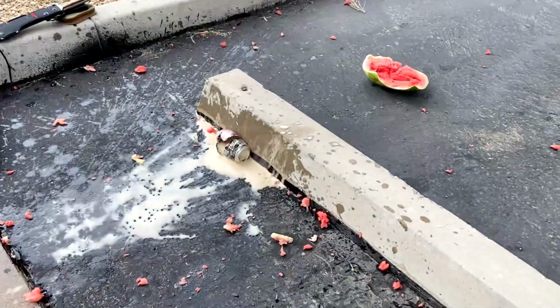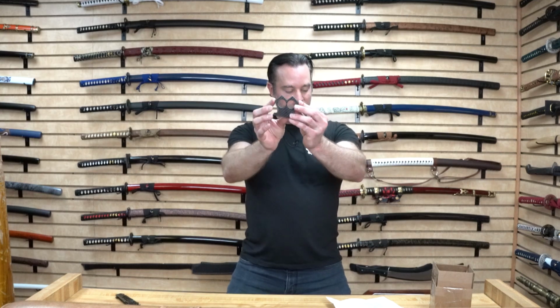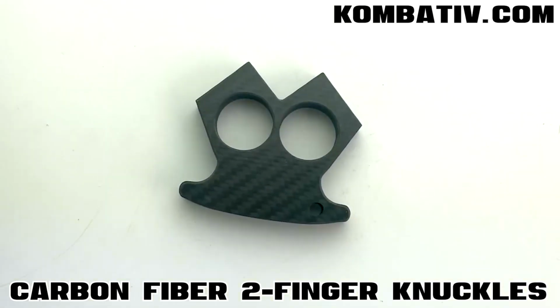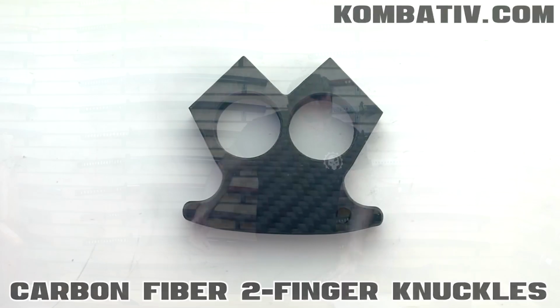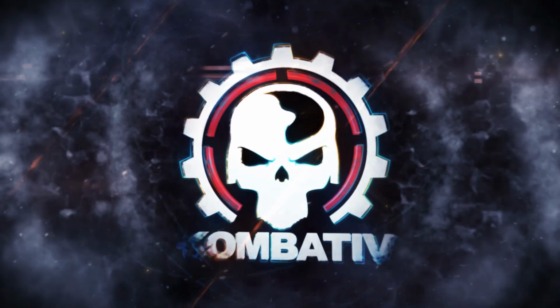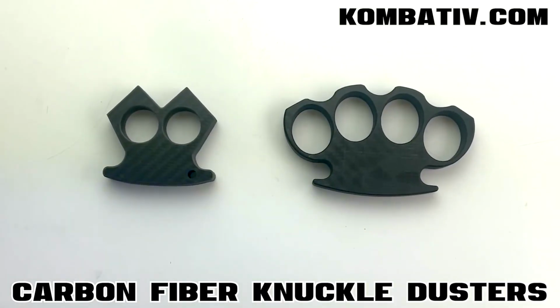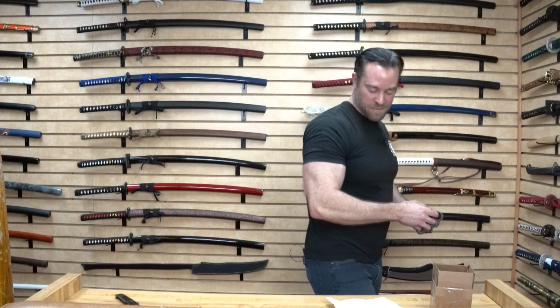So the total length of these is approximately 2 3/4 inches. The width is approximately 2 1/2 inches, and it only weighs about 2.2 ounces. But once again, they are only available on combative.com. But that's about all I have to say about these, so I'm going to go ahead and put these away, and let's move on to our next stealth weapon.